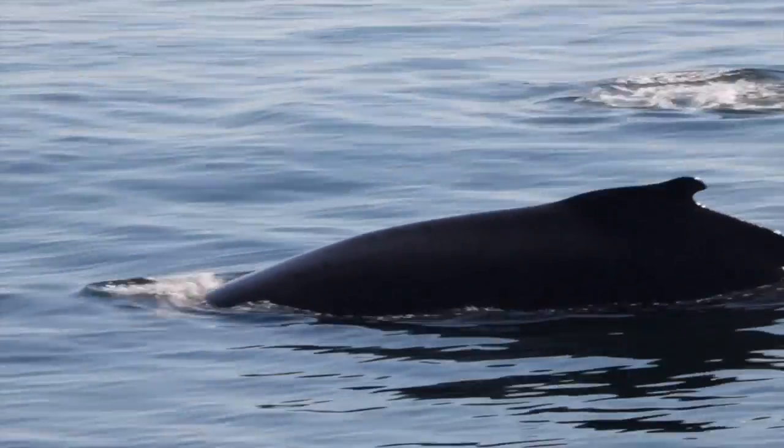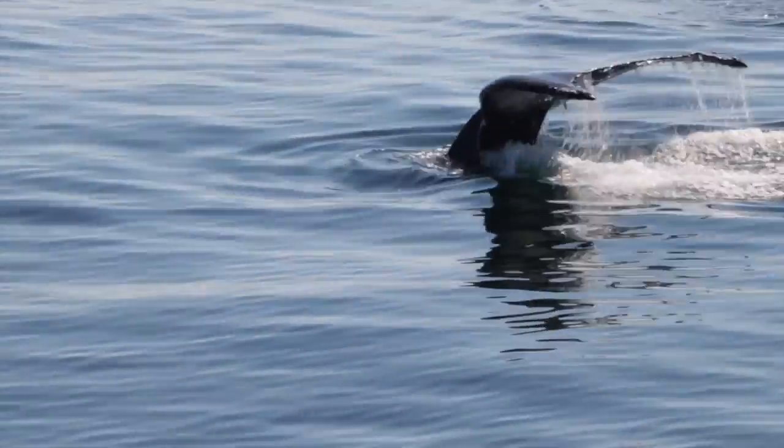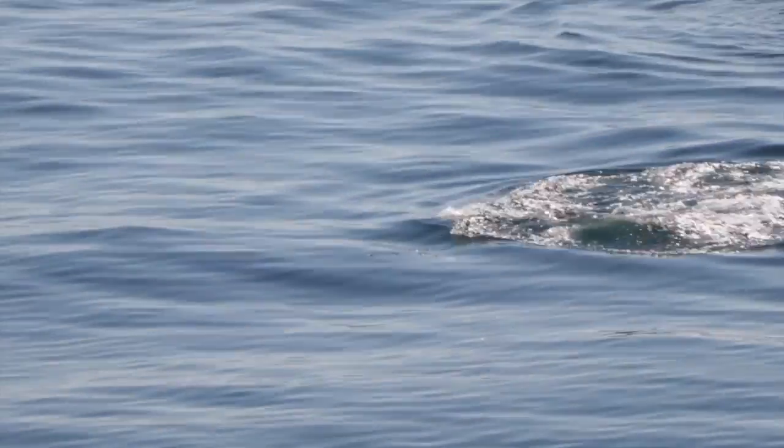Stunning looks at that iconic fluke or whale tail. This is what it's all about. Humpback whales are among the best whales in the world to watch.